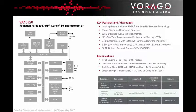The radiation specifications are very strong. Total ionizing dose is 300K rads. LET is 110 MeV. It's effectively latch-up immune, and the soft error rate is in the range of E to the minus 15 errors per bit per day. So really the radiation specifications are not compromised by the approach that we take, which is to use CMOS.